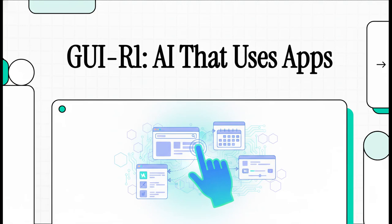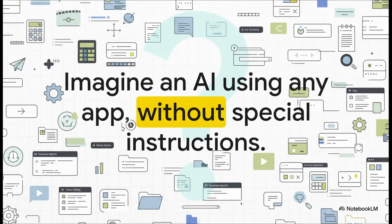Have you ever wished your digital assistant could actually do stuff? Not just set a timer, but use your apps, navigate websites, and handle tasks just like a person would? Well, you're going to want to stick around because we're diving into a new AI model that's turning that exact idea into reality. I mean, really think about that for a second.